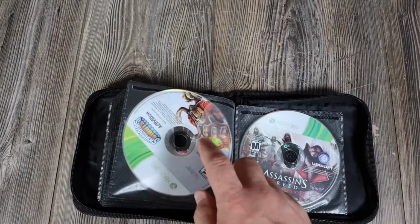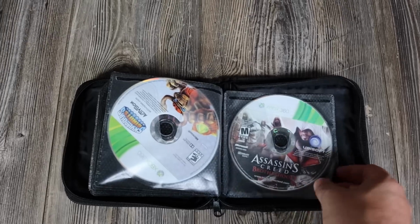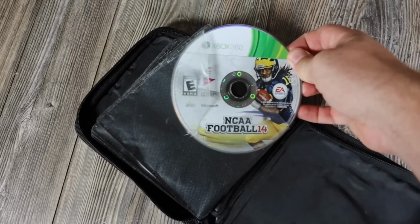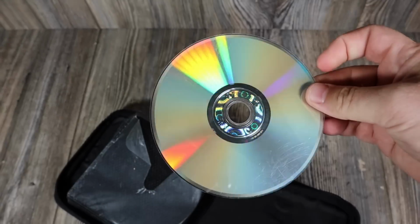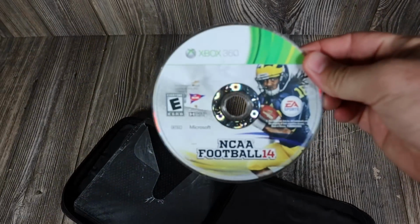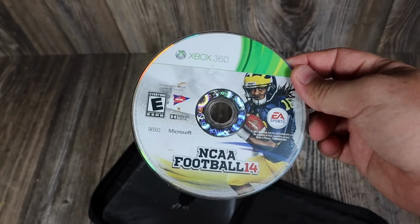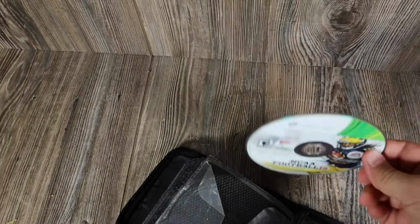Disney Infinity, Skylanders Giants, Assassin's Creed Brotherhood, and look at that! Look at that, baby! Oh my goodness! Is it scratched? Ugh, it's kind of scratched. We can get that thing resurfaced. Crazy! That is absolutely bonkers. Oh my goodness. It's crazy.